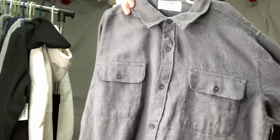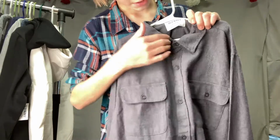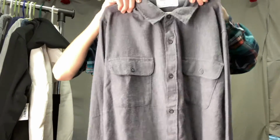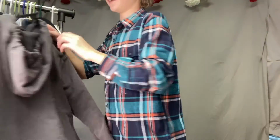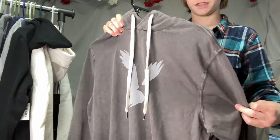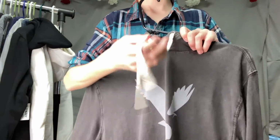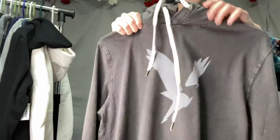Then I have this type of flannel-y thing. It's very cottony, you know? And it's just a button-up shirt, very simple with little pockets and stuff. Pretty decent. And then I have this hoodie type jacket. It's not that type of material though, it's very thin. And it has an eagle or something like that. I don't know. Maybe it's the logo of the place you got it from.